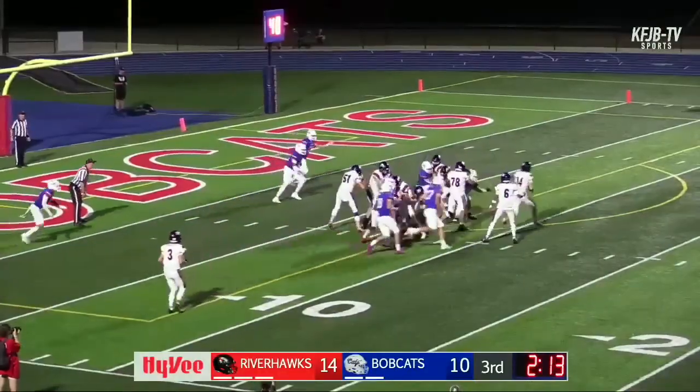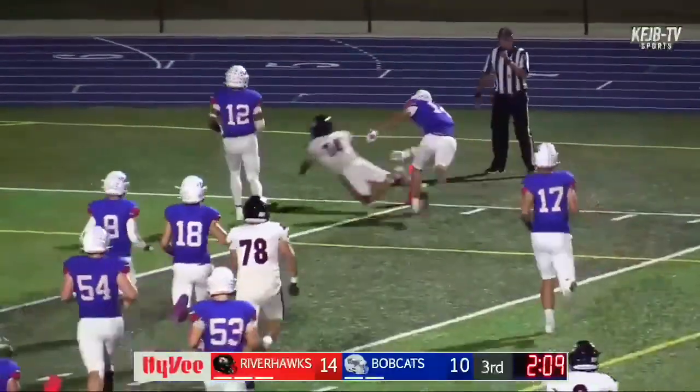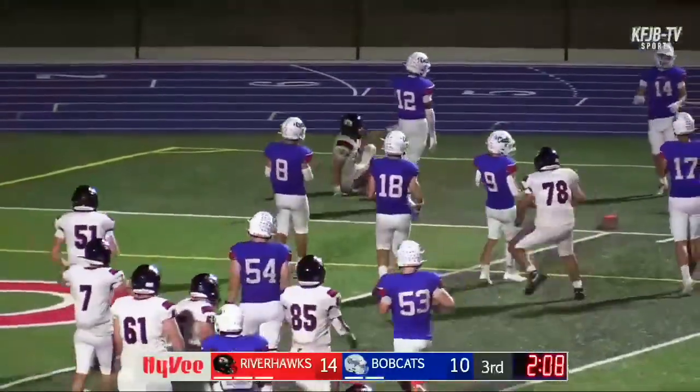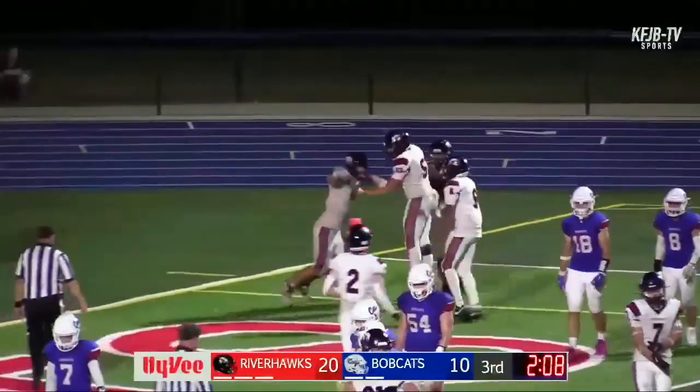Falls calls for it, hands it off to Hansen. He's going to stretch to the far side. Hoffman's trying to get there, but not in time. It's a 5-yard touchdown run, his second rushing touchdown of the night for Dane Hansen.